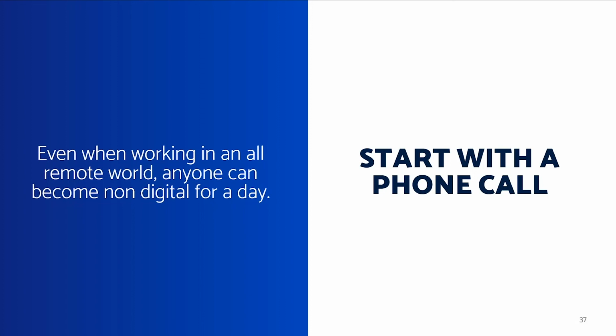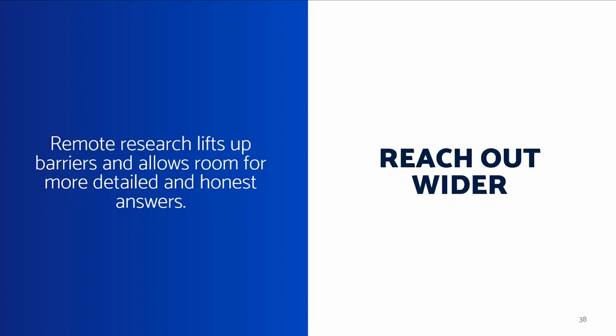So it's more effort, but being remote reminds you to reconsider your norms, get back to basics, and think outside the box. There are also benefits to researching remotely. It lifts up barriers and allows room for more detailed and honest answers. It can save time and money, and because you're no longer restricted by location, you can actually access a hugely diverse pool of participants in a range of locations in a single day. You can even go international.